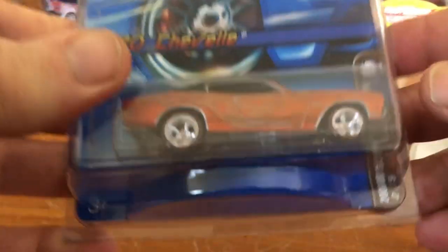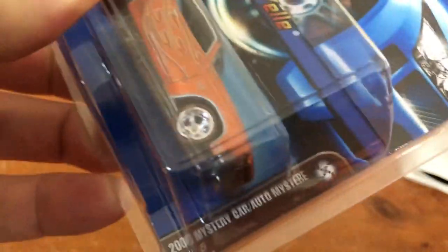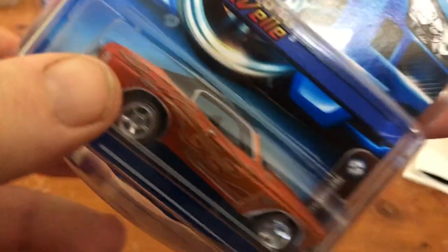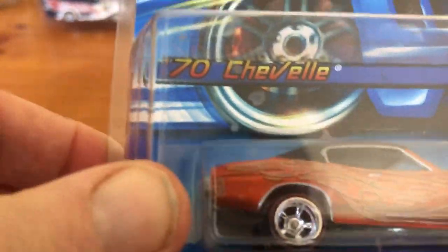This was a mailing mystery car. Again, I have to apologize in advance. I have three dogs in the house, and sometimes they make noise for various reasons. So if you hear any background noise, okay, that's what it is.